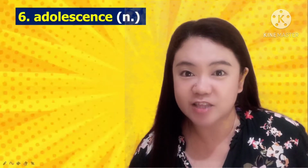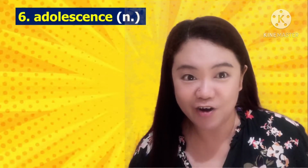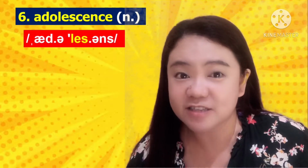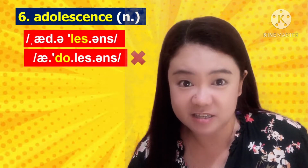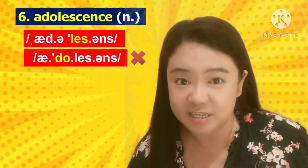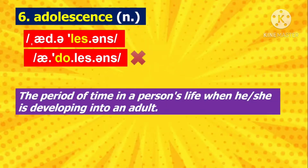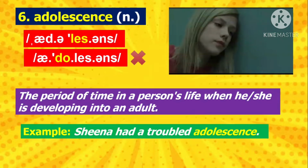Our next word refers to the teenagers. Alright? Yung mga nagbibinata at yung nagdadalaga. It's adolescence, not adolescence. Okay? Hindi po siya adolescence. It's the period of time in a person's life when he or she is developing into an adult. For example, Sheena had a troubled adolescence.